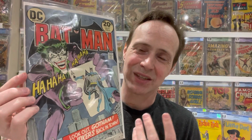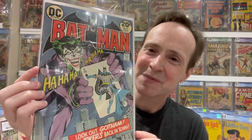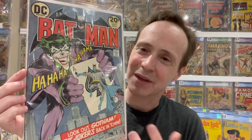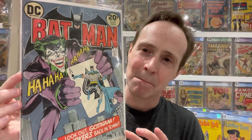And I think it's really great. He's got Batman there, and it's almost like Batman's attached, in bondage to the card and stuff. It's just such a great cover. It's almost like this super evil Joker towering over the city, and the laugh across the chest and stuff. I just really like this cover. So this is Batman 251.